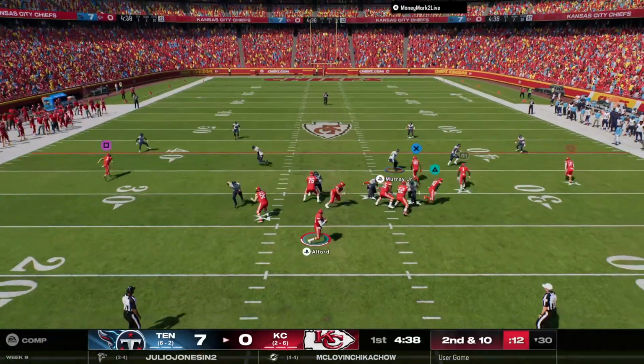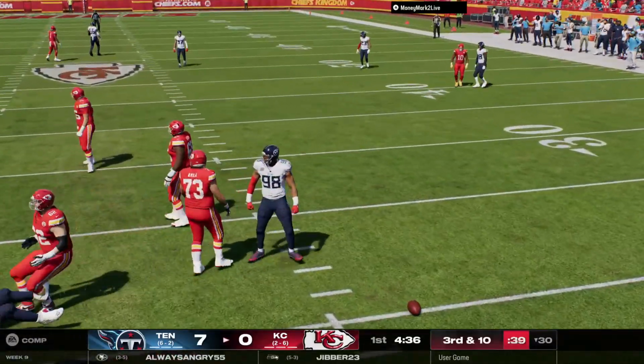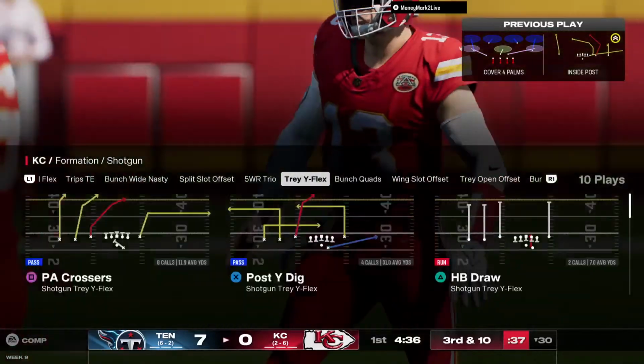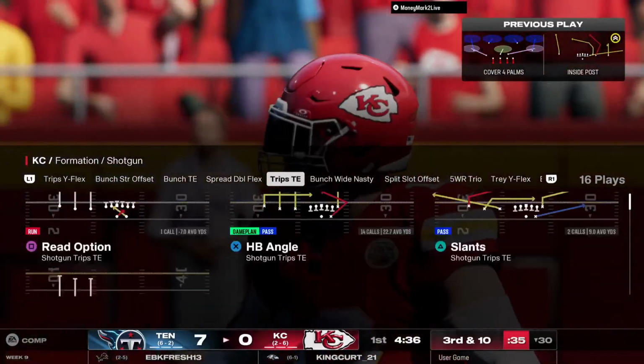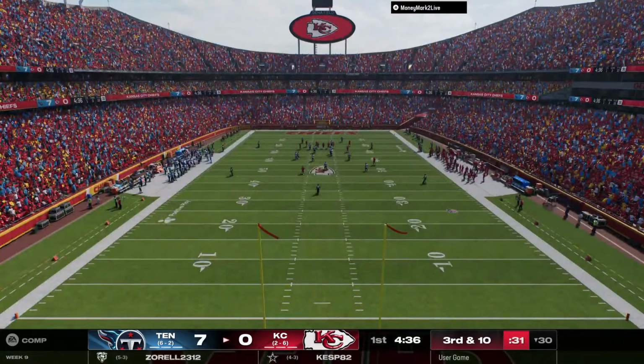They'll throw out of the gun. Hit as he throws, and it is incomplete. Just couldn't deliver that one the way he wanted to. Not really sure if there was much there anyways. We do know it'll be third down.